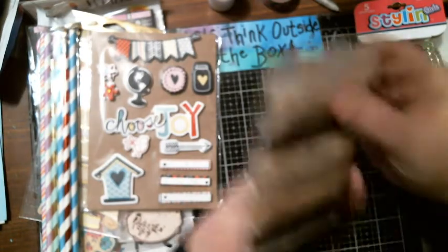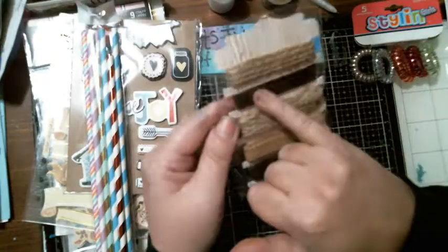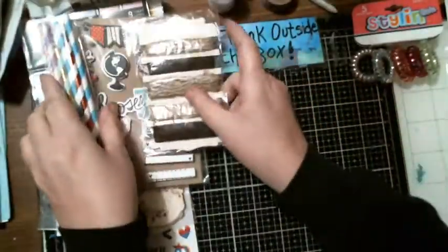And we got some Michael's twine. I bet you it's Michael's. No, I don't know. Michael's usually tells you. And we got some twine. We got some black twine, some burlap, and some lace. That looks good together if you make it a cake. You could use that together.